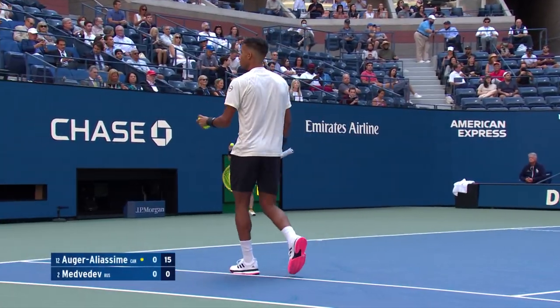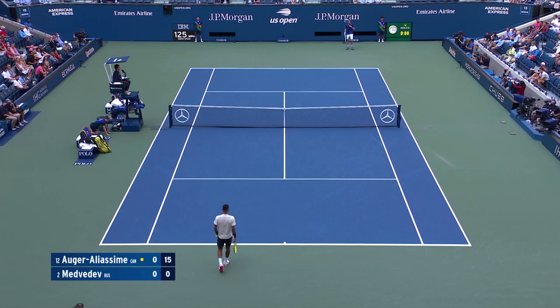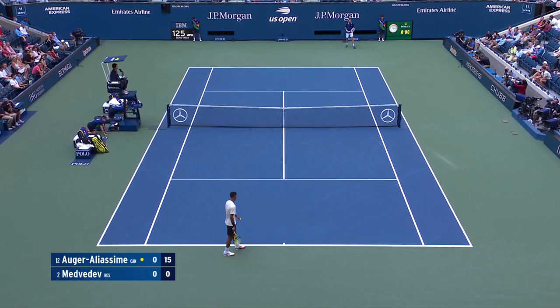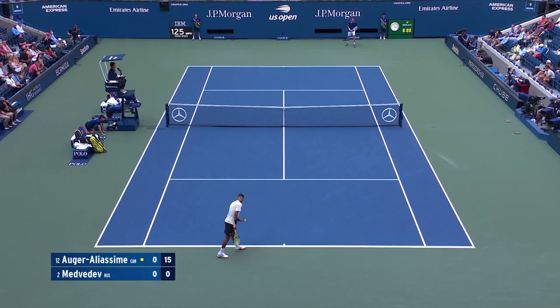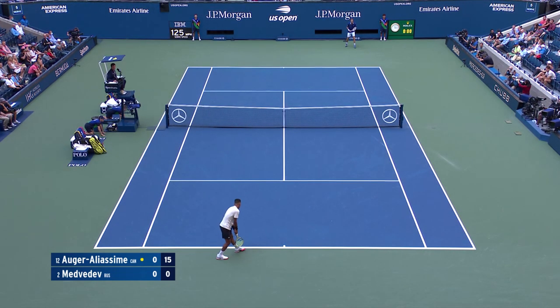Love. Immediately, I think the matchup, Auger-Aliassime has served brilliantly in this U.S. Open, and Medvedev will be in his standard return position, pretty close to the back wall. He has a lot of numbers to dissect coming into this one, but you look at Felix's first serve on return is at 51% this week. He is going to do very well to keep it at that number today.